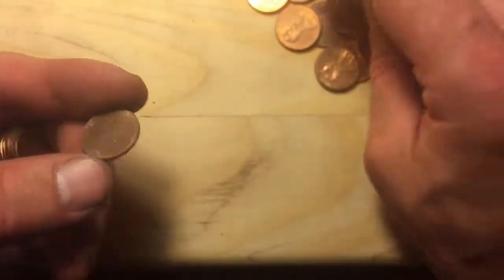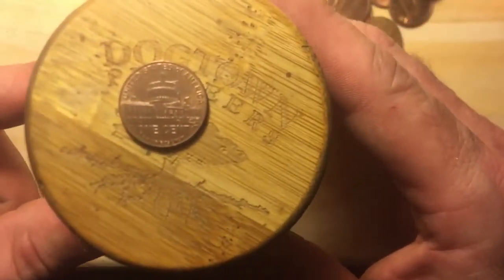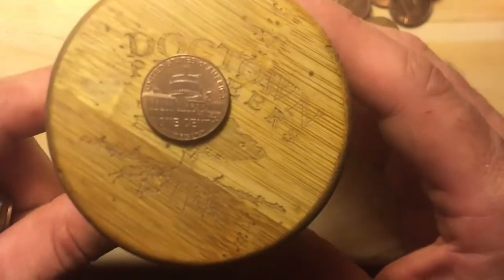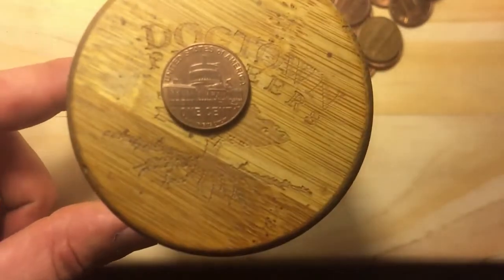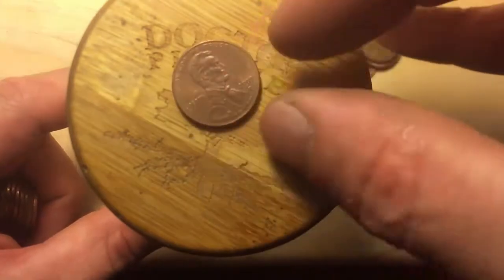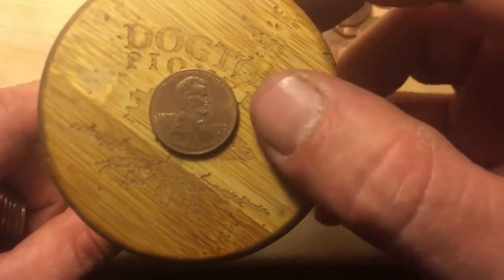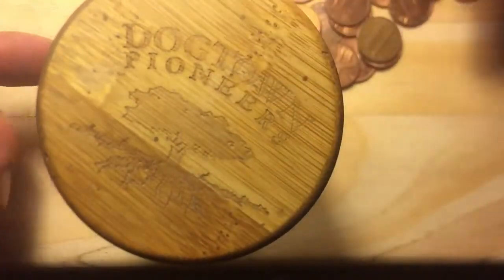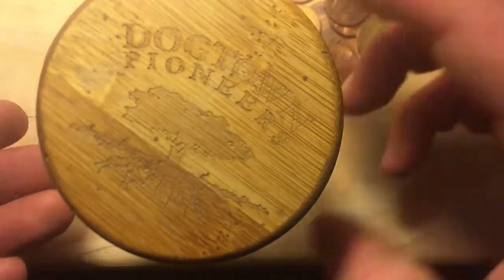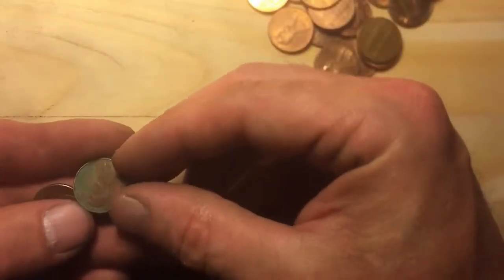What is this? Is that what I think it is? I think that is my first 2009. Yay! Cool. I don't know why I'm excited. I just heard I'm supposed to be. I think they're worth a little more.